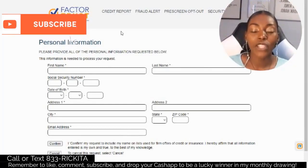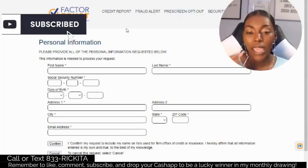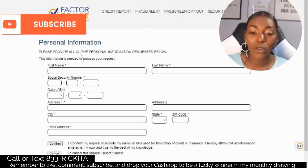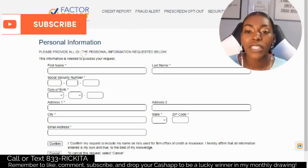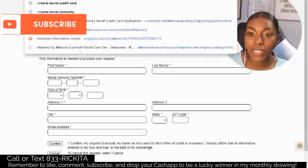After you opt in, then you have a chance of getting approved for credit cards without them actually checking your credit score. So let's go ahead and go to victoriassecrets.com, because that's an easy website where you can just test and see if you can do the opt-in. You don't have to get the credit cards, but you can see if you get the pop-up saying you're pre-approved without them checking your credit scores and without them actually giving you a hard inquiry. So let's go to victoriassecrets.com.